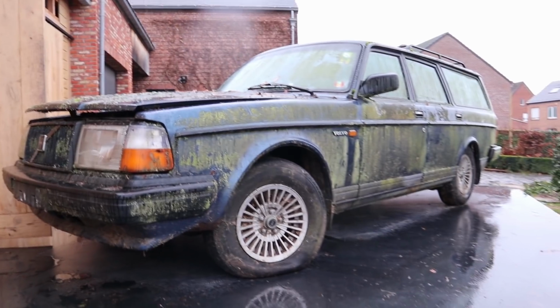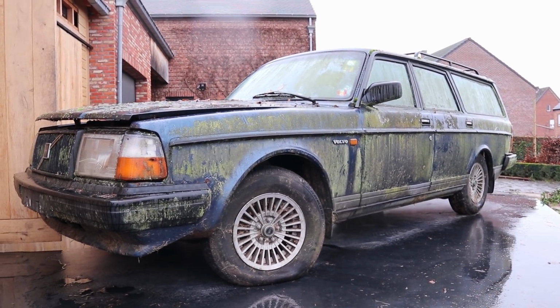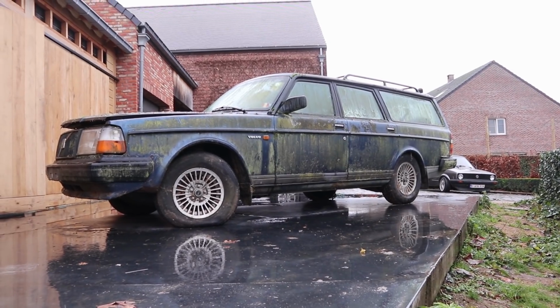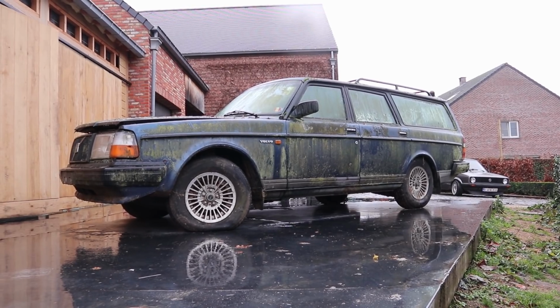Although Greta has left the forest, the forest hasn't left Greta. Throughout the entire car, there is an abundance of moss that is covering the beautiful blue paint underneath. The three of us have been waiting patiently for this moment, so we're pulling out the pressure washer to blast everything off.